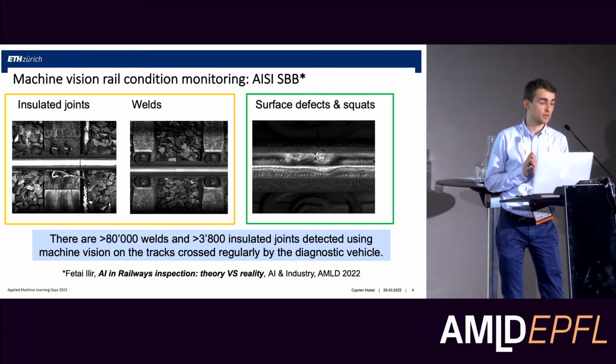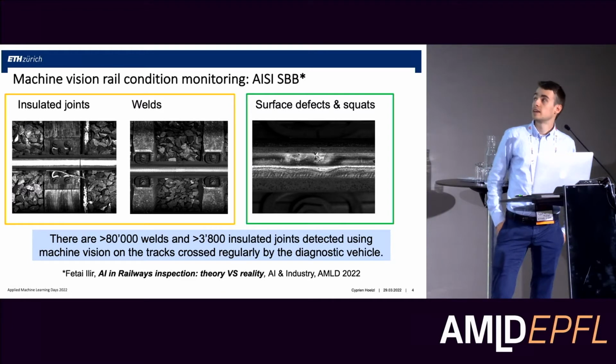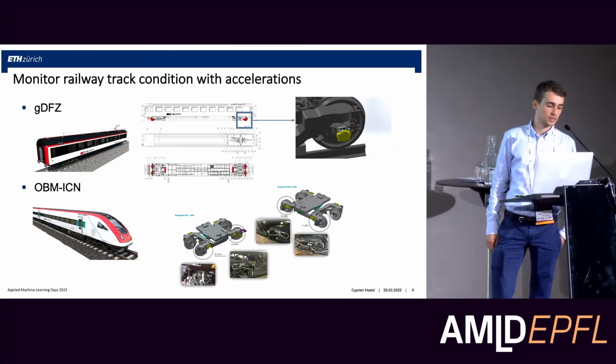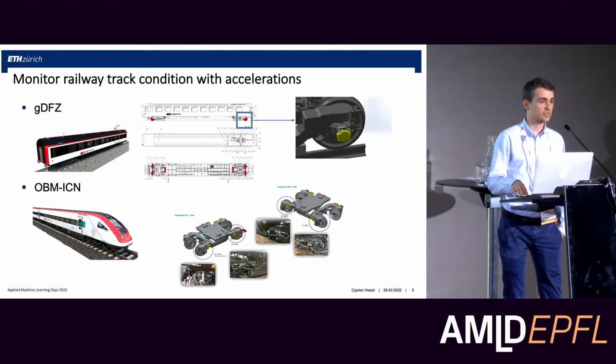The challenge is that these algorithms are not perfect yet, and in particular, they are not perfect on specific components such as insulated joints and welds. Welds may be defective or not, but visually it's not always so easy to tell the condition. So of the 80,000 welds on the network, which are crossed regularly by the monitoring vehicles and the onboard monitoring train, we want to tell what the condition is with accelerations. These diagnostic monitoring vehicles, as well as the onboard monitoring ICN, deliver us acceleration data from the axle and also from other elements of the vehicle.